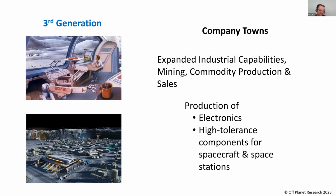Third generation of this would generally be, I don't like this, but it is a good analogy, a company town, where it has expanded industrial capabilities such as mining, commodity production, and that sort of thing. It is very much oriented toward producing products and commodities. For electronics, it can produce high tolerance components for spacecraft and space stations, but it is still not something like if you go to Silicon Valley, where you have this full, complete capability of producing very high-end products, but it's on its way.